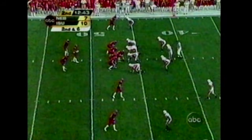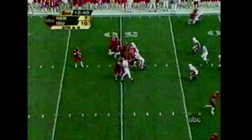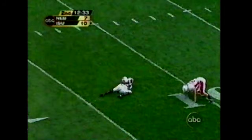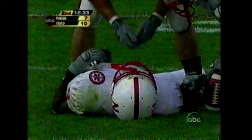Second down and 6. Good job by the offensive line. So Seneca goes for the home run to Montgomery over the top. A little bit underthrown that time. And Fabian Washington, the cornerback, is down on the ground as the receiver came up over the top of him.